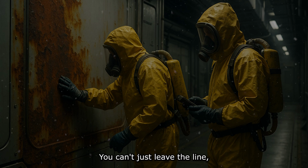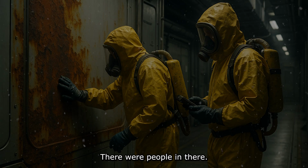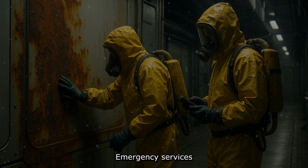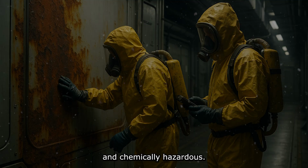"You can't just leave," the Lin said, struggling to stand. "There are people in there." "We're people in there," the observer corrected. "This is now a contamination zone requiring specialized cleanup. Emergency services are being notified that the building is structurally unsound and chemically hazardous."